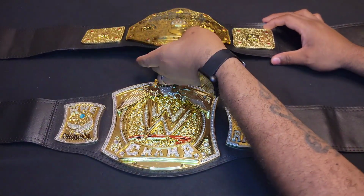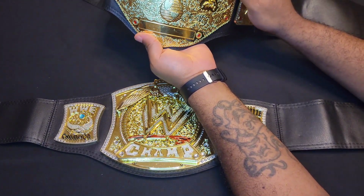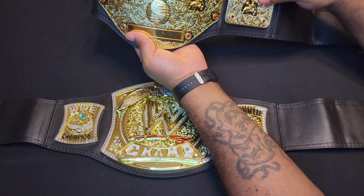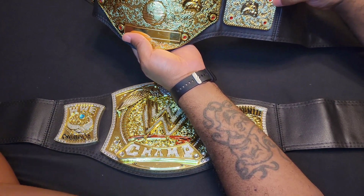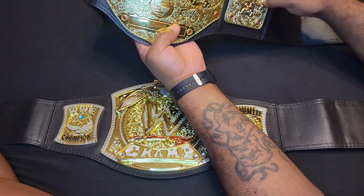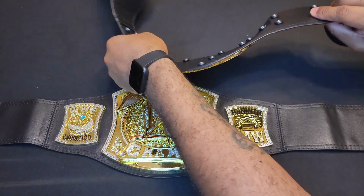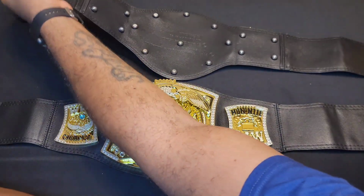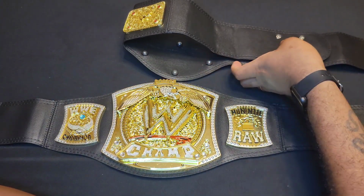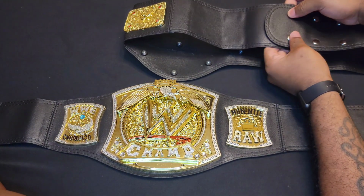All right, let's talk about my favorite championship belt, the World Heavyweight Championship. What I love about this design is how it's incorporated with fake rubies, it looks like. Let's flip over and check out the back. And just as you've seen in the first championship belt, it has straps in the back where you can fasten.